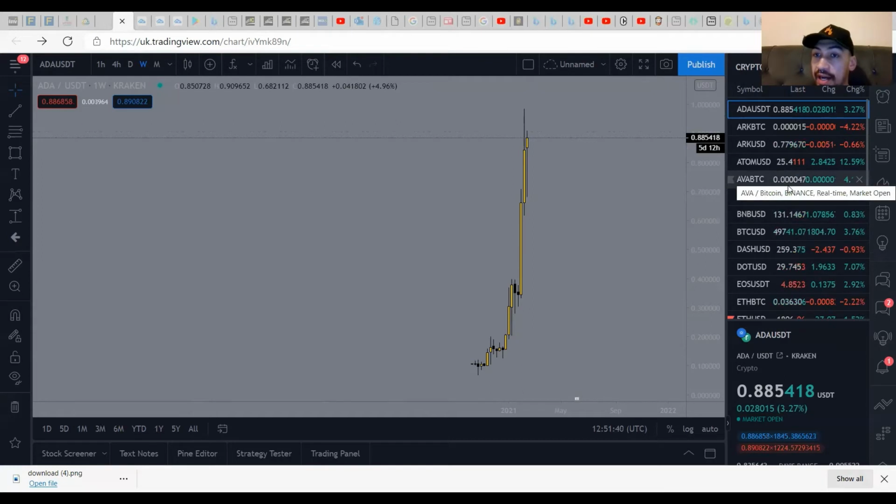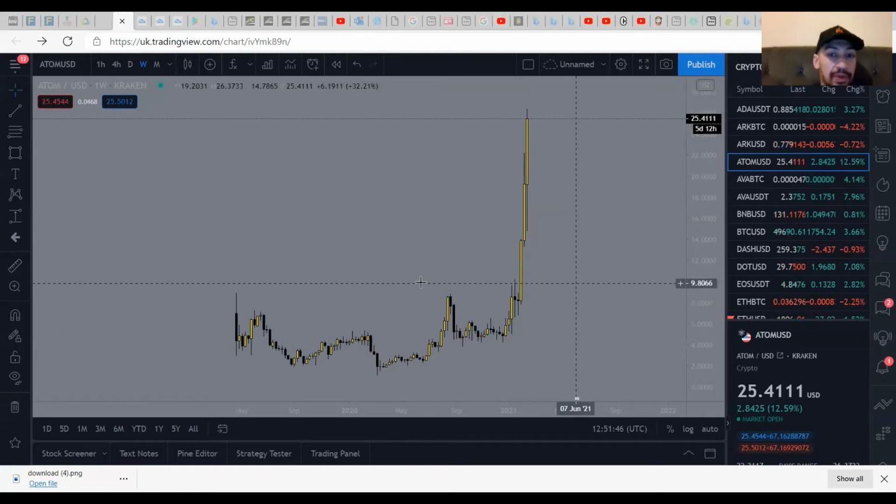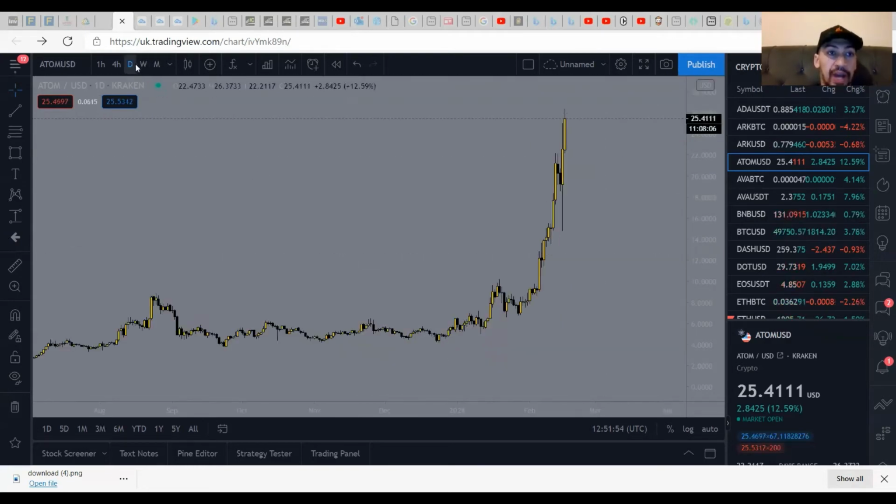Next, let's look at Atom. Atom's a good project as well. Parabolic again, broke out of the range here. Really good project. Atom, another really good project. That huge dip got bought again. That's looking very, very bullish.